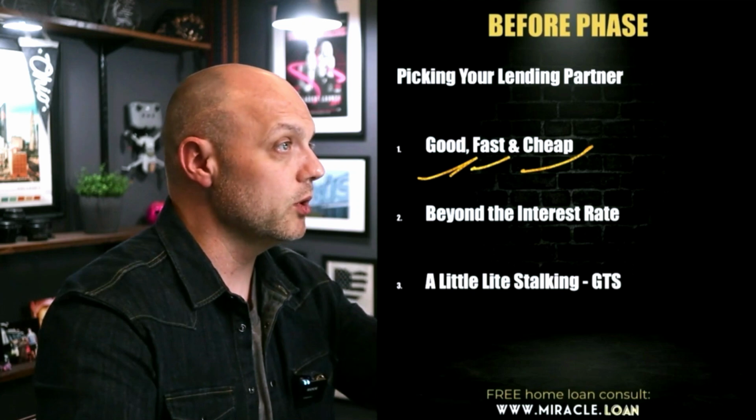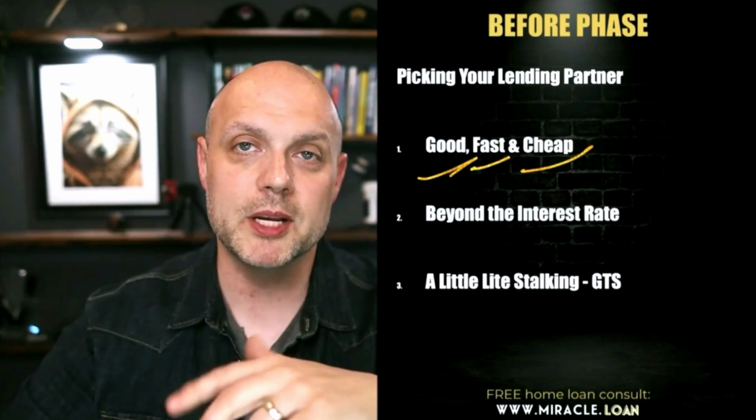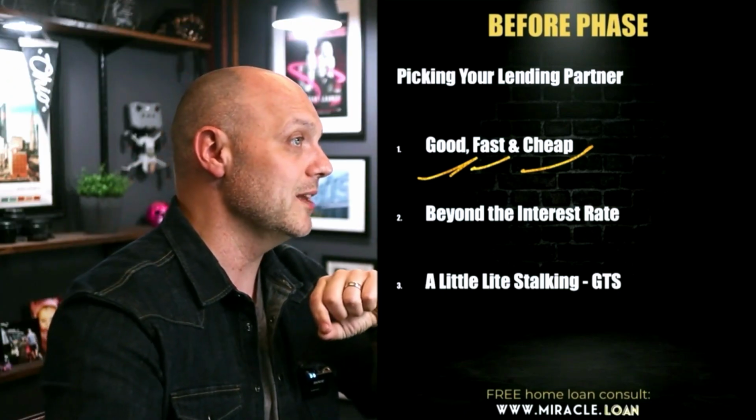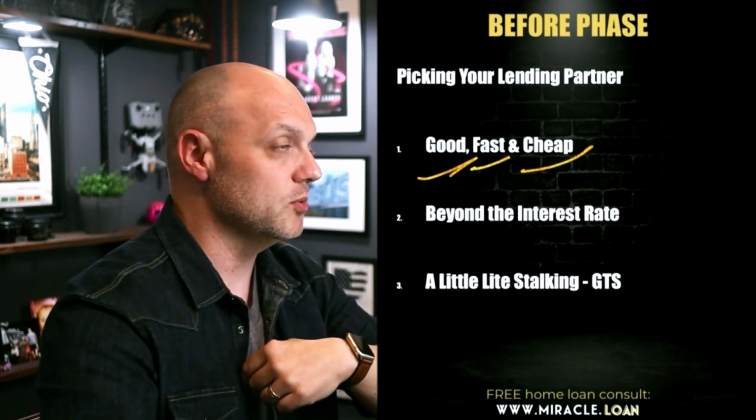A good lender will understand your unique needs and be willing to adjust their approach accordingly. So you got to make sure that you pick wisely, or you might end up with a loan that feels like a slow motion train wreck. And if you can't tell which flavor your lender is, you got to make sure that you're asking them directly.